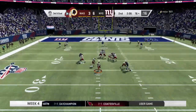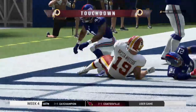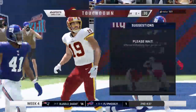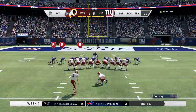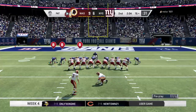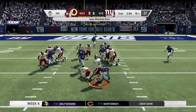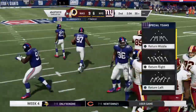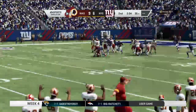On 3rd and goal, Haskins. And this is taken in for a Redskins touchdown. J.J. Arcega-Whiteside with his first career NFL touchdown. And the Redskins are going to retake the lead. And oh, it's blocked. This is going the other way. But he will not be able to bring this one back, and the extra point attempt is unsuccessful.